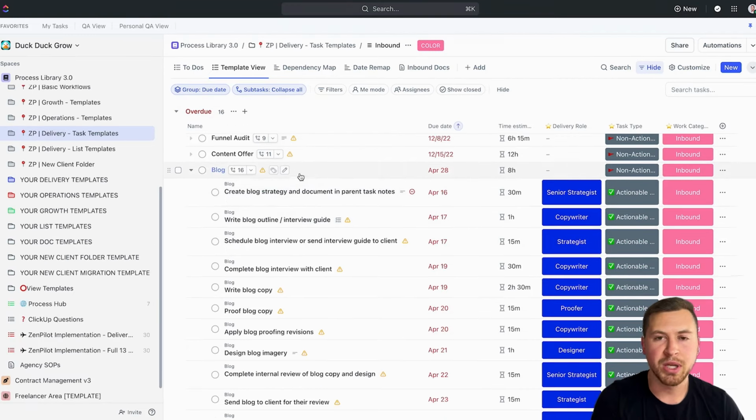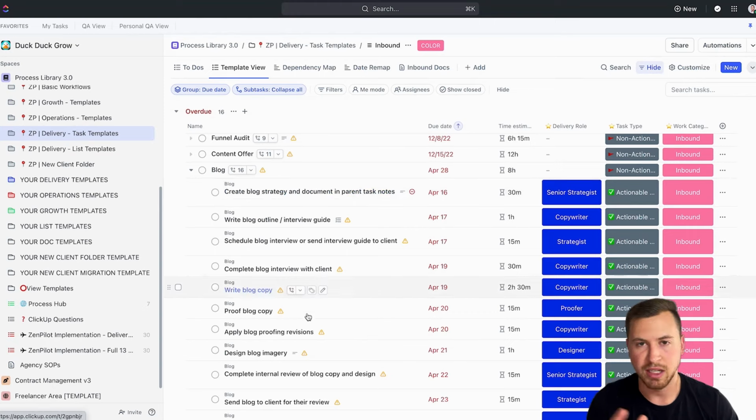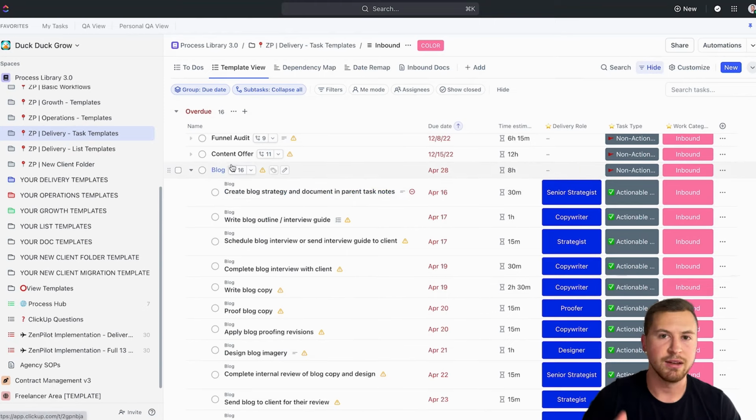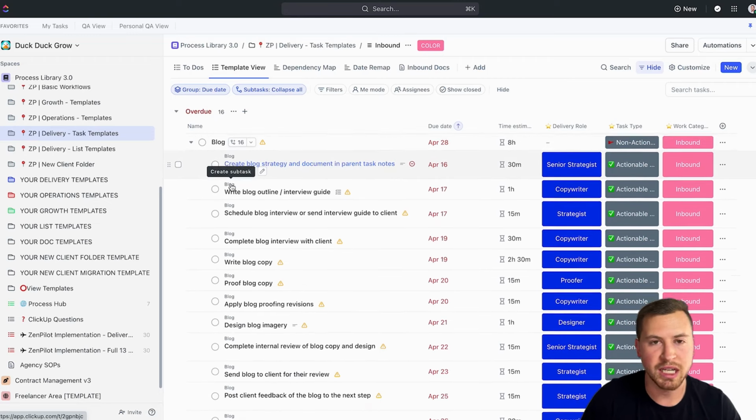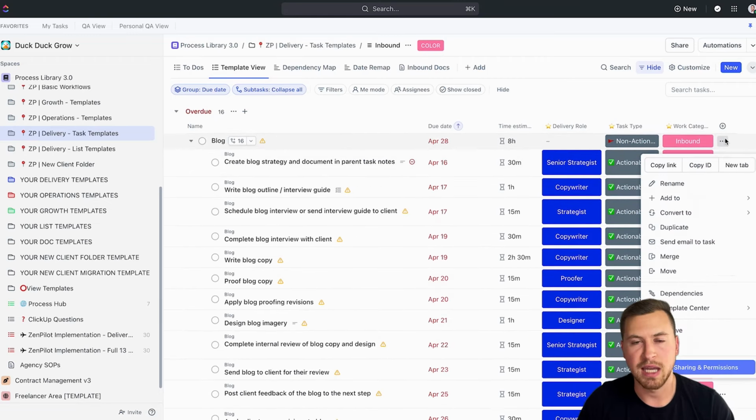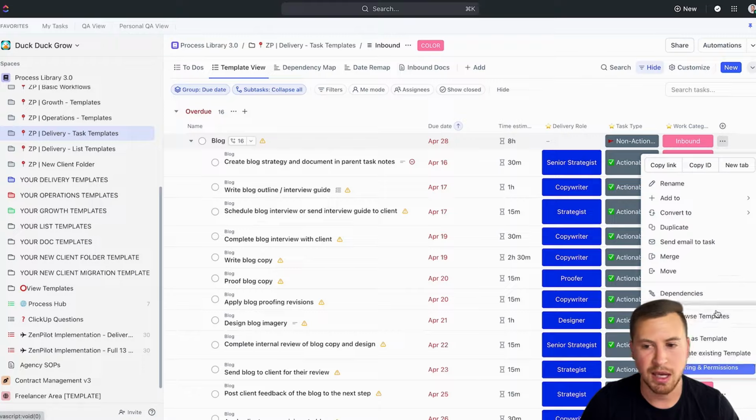So when you've completed this workflow, and reminder, it doesn't need to be perfect. You can always update it and change it and add to it later on. You can save it as a template. So you'll click on the ellipsis right here, find the template center, and then I'm going to save it as a template.